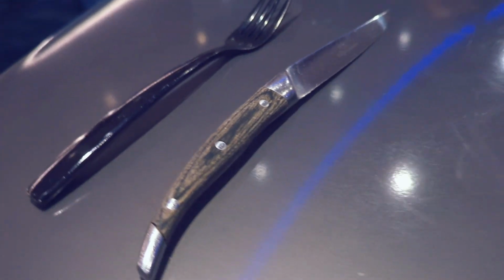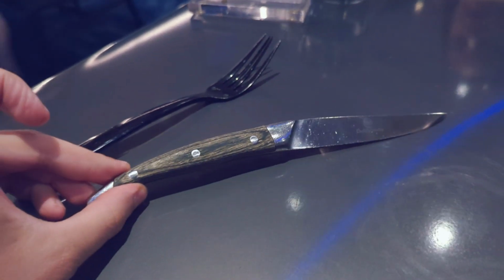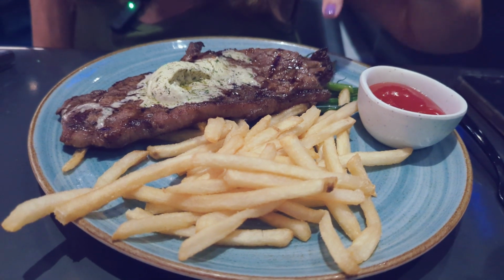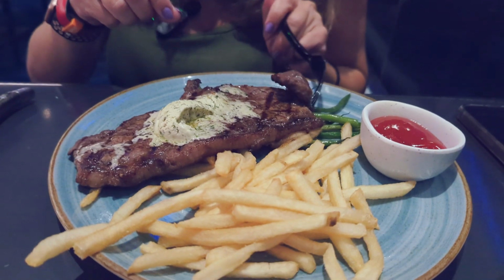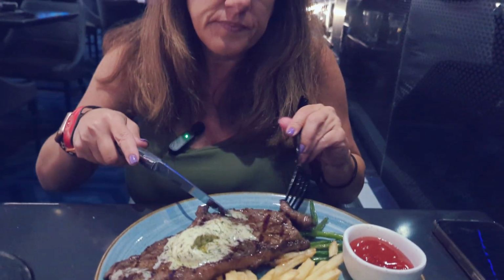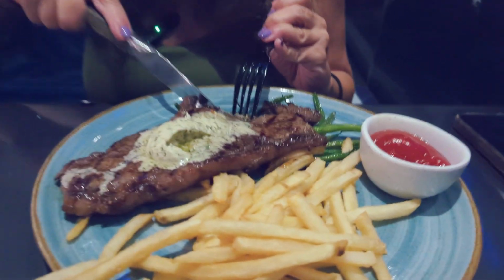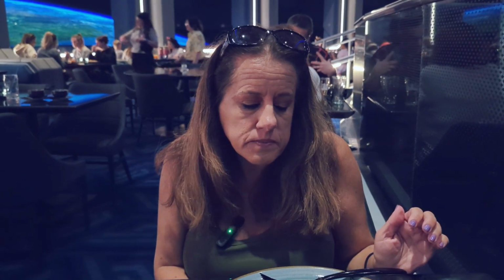Look at that. Look at the fancy knife. It looks like a knife from Star Trek. Yeah. So what do you got there? I got the steak and frites. Wow. Yeah, it comes with big portions. It comes with some green beans too. I didn't know it came with green beans, so that's interesting. And then we will take a little bite. It looks like it has a herb butter on the top too. So let's try a piece with a little butter on it. Mmm. Very tender. I like it.